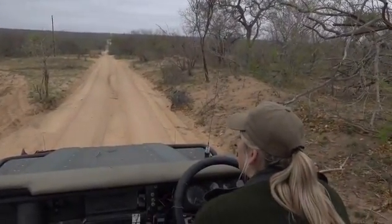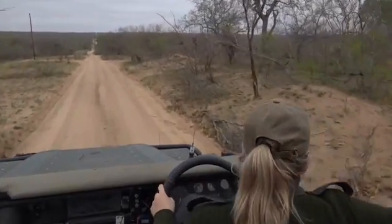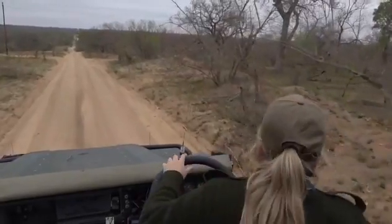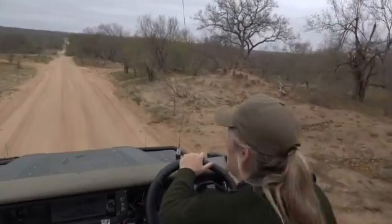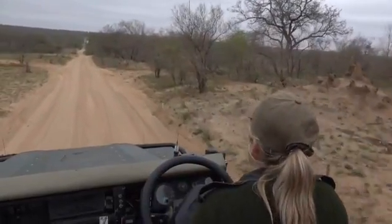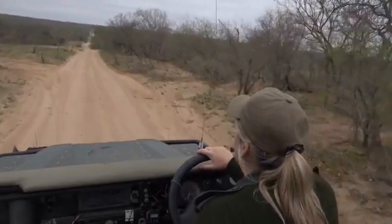Now, there's also a lilac-breasted roller that I can hear chirping in the distance. Possibly we'll be able to see that roller. Can hear it. Where did you go now? Wonder what they were feeding on there. Possibly some insects on the ground. And it looks like that roller is gone.